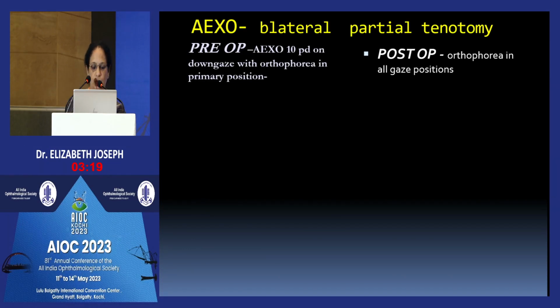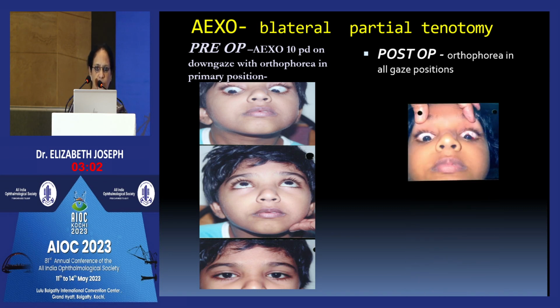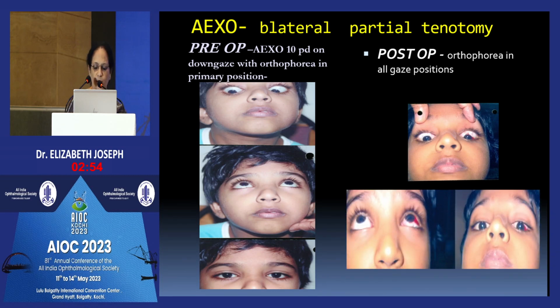I'll show you the picture. This is a child who presented with a primary position orthotropia, but on down gaze, there is an exo, and because of that, the child had asthenopic symptoms on reading. The child was not able to concentrate on reading books, and was not doing well in school. So we did a partial tenotomy. Post-operative picture, you can see that there is no overcorrection, no undercorrection. An optimum correction is possible.